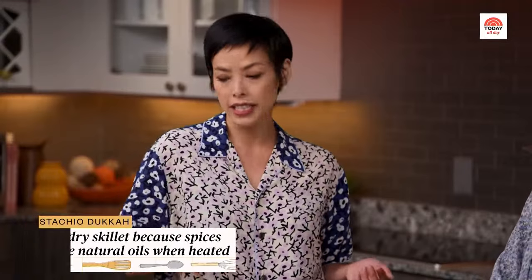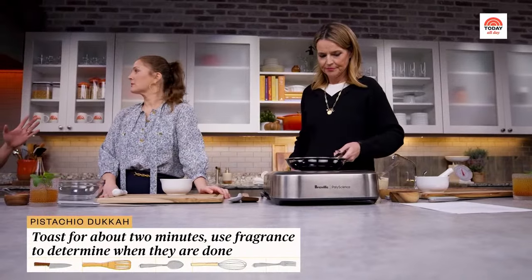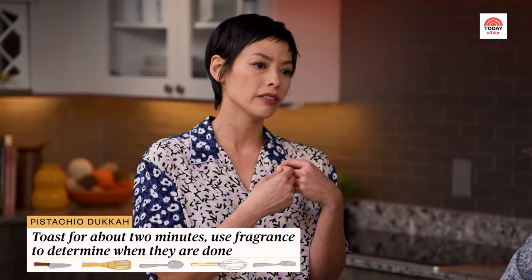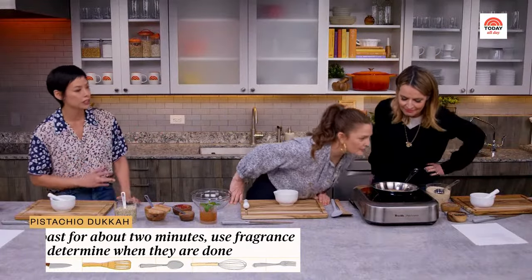So they're starting to release it, and you just have to shake it occasionally, not constantly. And you're going to notice a change in color. They're going to start to get a little darker, but really what you're looking for, Savannah, is the smell. It's going to start to release this toasty smell. You're going to smell the coriander. It's going to be very floral.